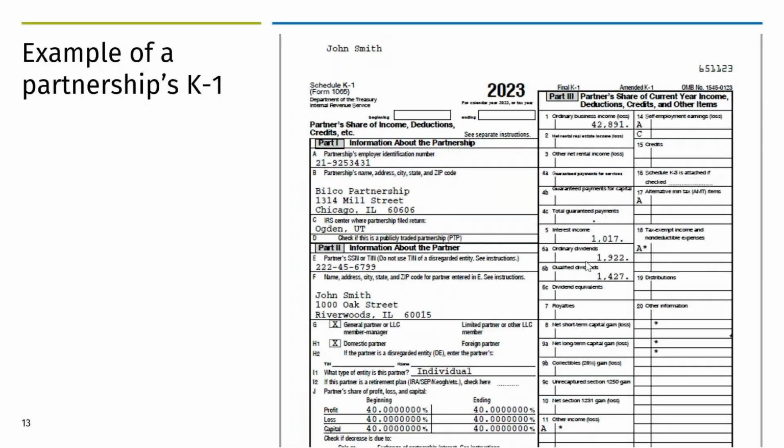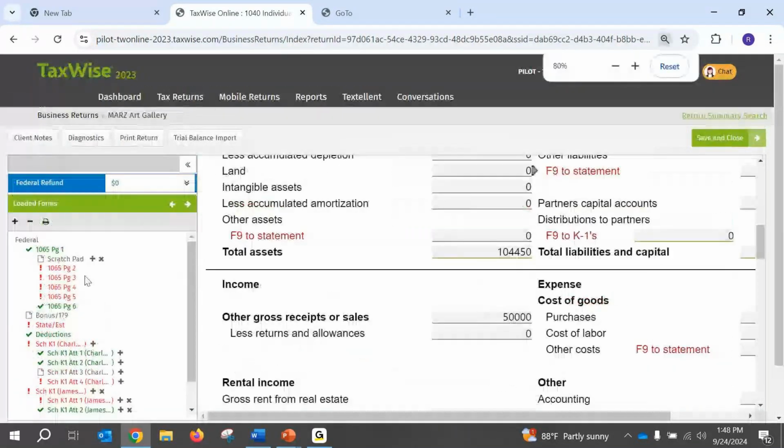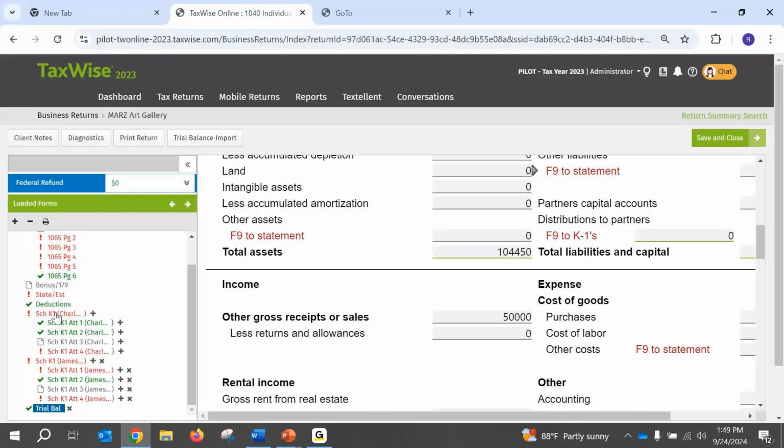However, the nice thing about TaxWise and really how this is all going to work is it is going to prepare the majority of the K1 for you within the business return. And if we actually look at our tree, let me zoom in again just so it's a bit easier to see. If we actually look at our tree on the left-hand side, well, here are both of my partners. I have Charles, I have James. The different pages that are going to be printed out are being reported underneath of here. Same sort of deal as before. We have our color coding. I know neither one of these is quite yet ready to be sent off to the individual partner.